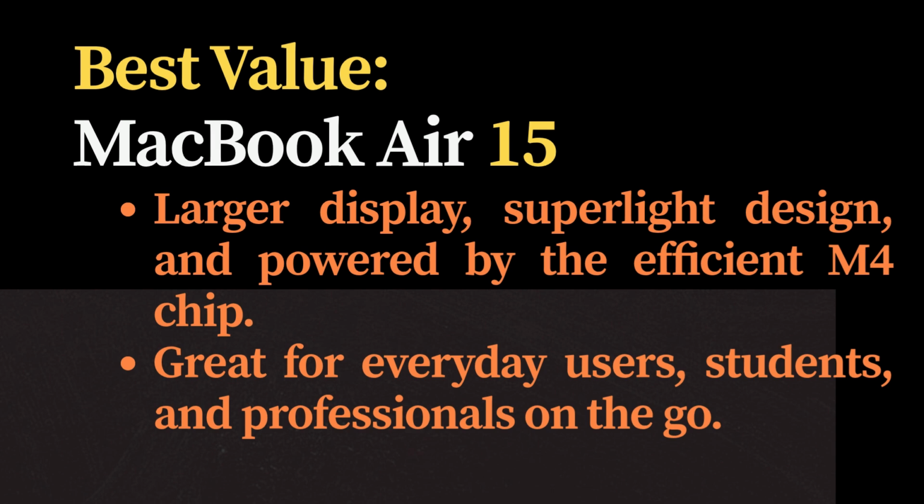Best value, MacBook Air 15. Larger display, superlight design, and powered by the efficient M4 chip. Great for everyday users, students, and professionals on the go.